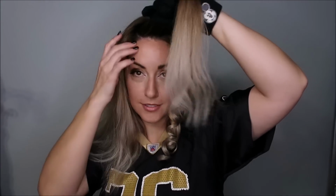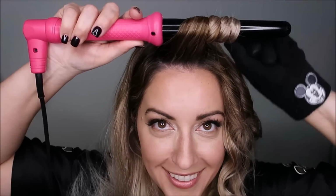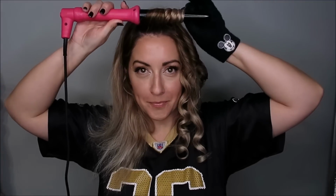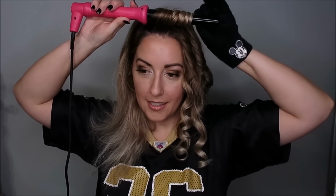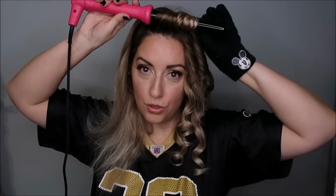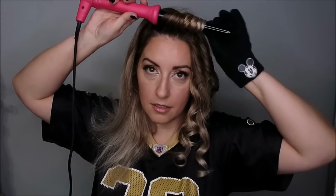All right, so I'm grabbing a piece from the top, and maybe I'll do it up like this so you can see. This is so weird for me, y'all. Okay. And now we wait. If you have a larger chunk of hair, you would want to leave it longer. It just depends.